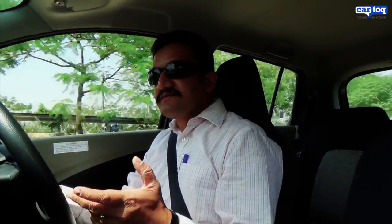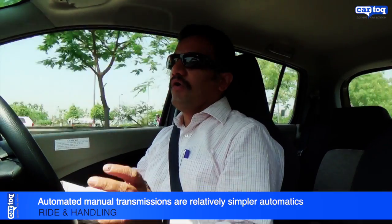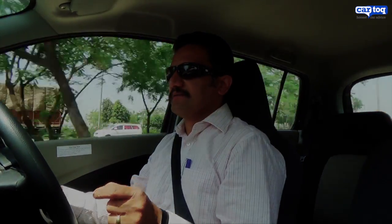Now you have different kinds of automatics. You have the traditional torque converter automatic, you have the CVT or continuously variable transmission automatic, you have the more sporty DSG or dual clutch transmission automatic, which a lot of high-end cars and sporty cars use. And then you have this, which is the automated manual transmission. All of these have slightly different driving characteristics, and you have to get used to it.